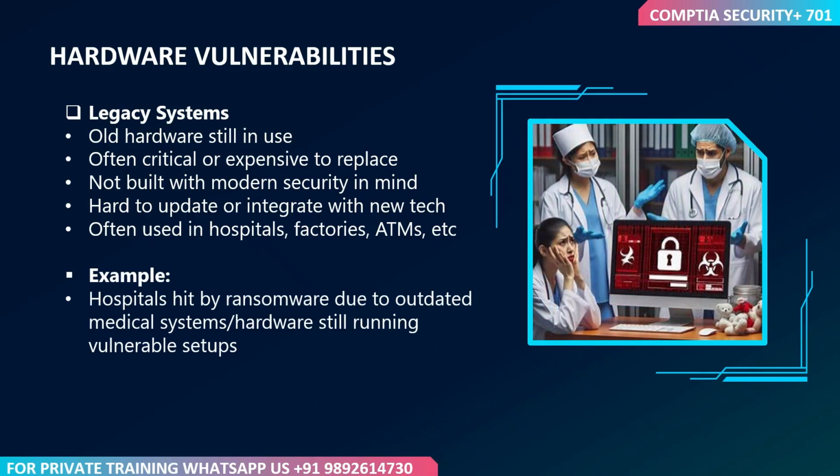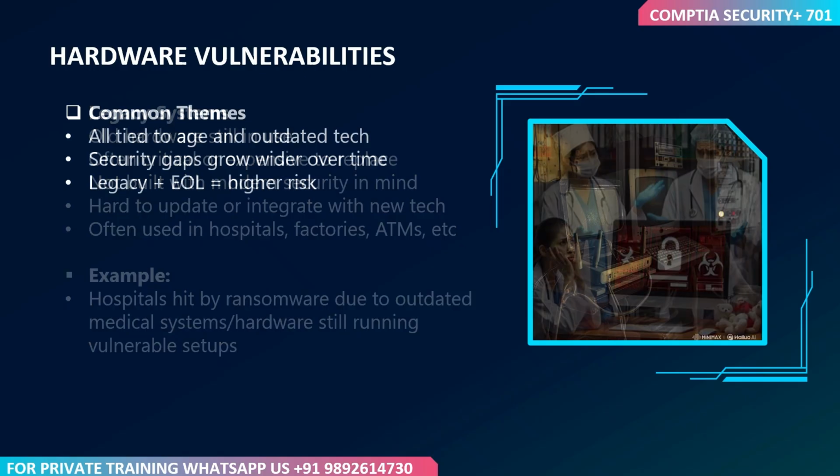Here's a good example. A few years ago, a major hospital system was hit by a ransomware attack. It turned out that some of the critical machines were still running on Windows 7, which at the time was either just about to lose support or already had. Because of that, the attackers were able to exploit a known vulnerability and take control of the system. Doctors couldn't access patient records. Appointments had to be cancelled. It was chaos. All because the hardware and the software on it hadn't been updated.